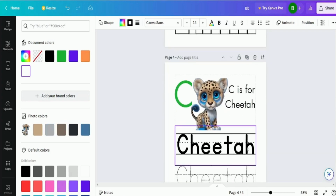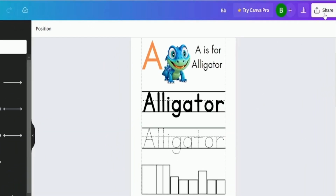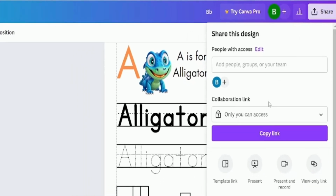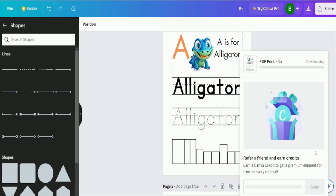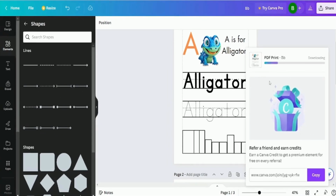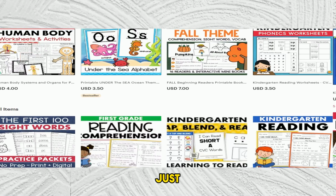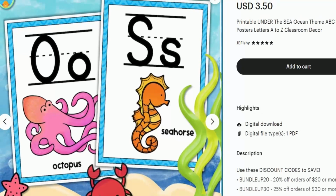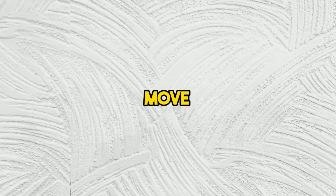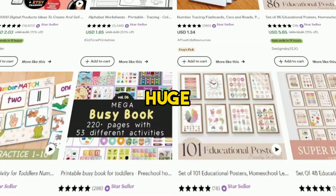Once you're done, save the templates as a PDF print. To do this, come to the Share button and click on it. Then choose the Download option. Change this to PDF print, and then download. Your creations are good to go, all thanks to the magic of Canva and the AI tools like ChatGPT and Leonardo. Now just create various designs and list them on Etsy. This way, you can expect results. The smart move to start your business is to hop onto platforms like Etsy. They've got a huge audience.